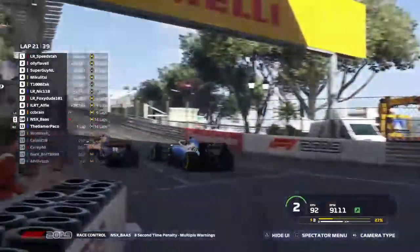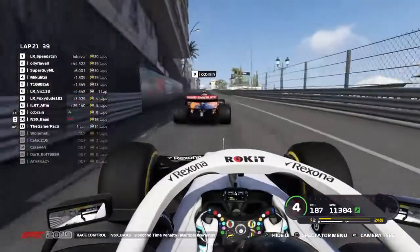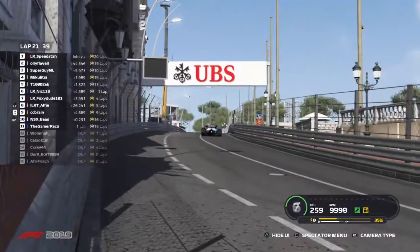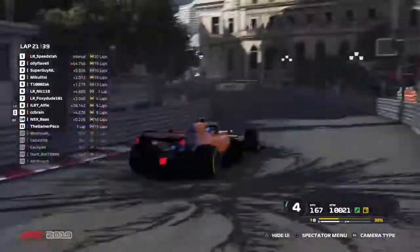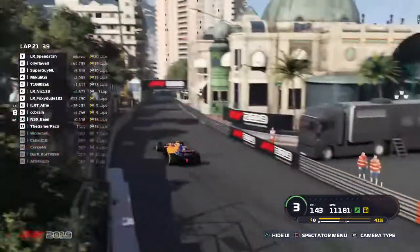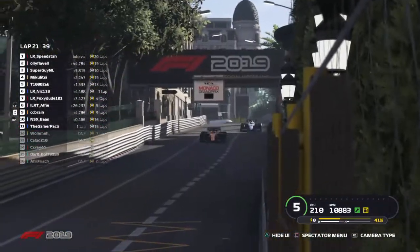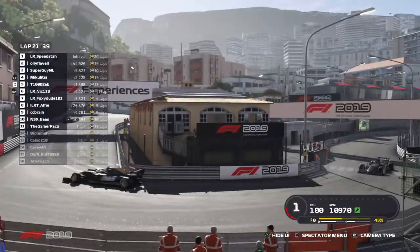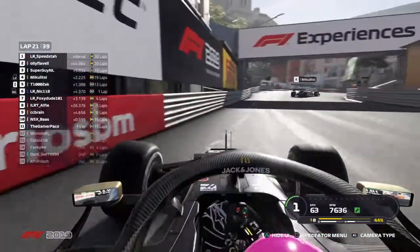Now, CC Brain and Bass are having a battle. CC Brain just went around the outside of Saint-Devote, which we saw last season, and a very tricky move to make. He's made it work. He moves into 9th place. So the battle between the Haas teammates looks like it's going to come up soon.